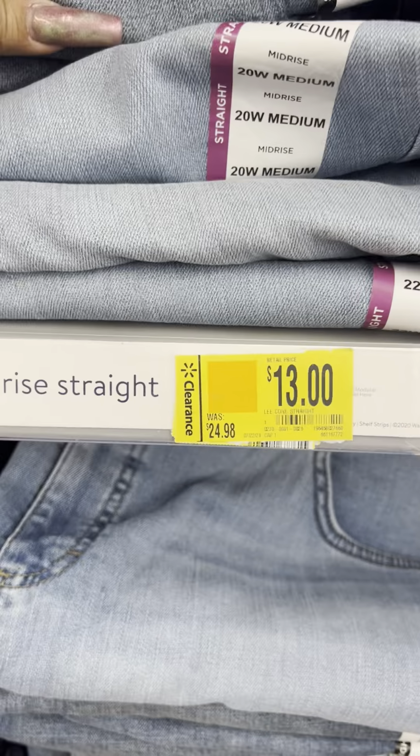I did see some other stuff over here. There's more Levi's over here. They are all for $15. And that is what they look like from behind. And then I did see some stuff over here. Let me come back over here to the front.